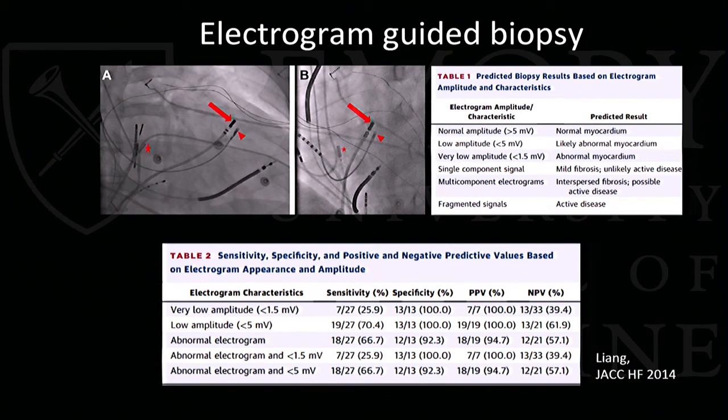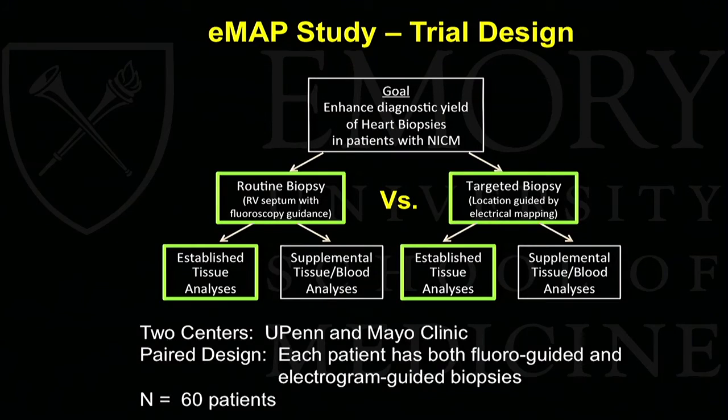In areas where there was sort of a monophasic, very low voltage, usually scar. In areas where it was greater than 5 millivolts, usually normal myocardium. And so this needs to be tested about whether this is a way to get a better yield. And we got the company that makes the mapping system, Biosense Webster, to fund us to do this study. So a goal, enhanced diagnostic yield of heart biopsies.